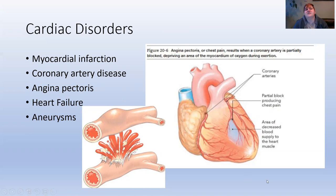The worst one is a AAA, which is your abdominal aortic aneurysm. So in the stomach, the aorta comes out and then wraps around and goes down. If that has an aneurysm, you will bleed out really quickly. Your aorta is about the size of your thumb. It's a massive artery and you will lose all of your blood in minutes. It is a really high fatality rate, even on the operating table.